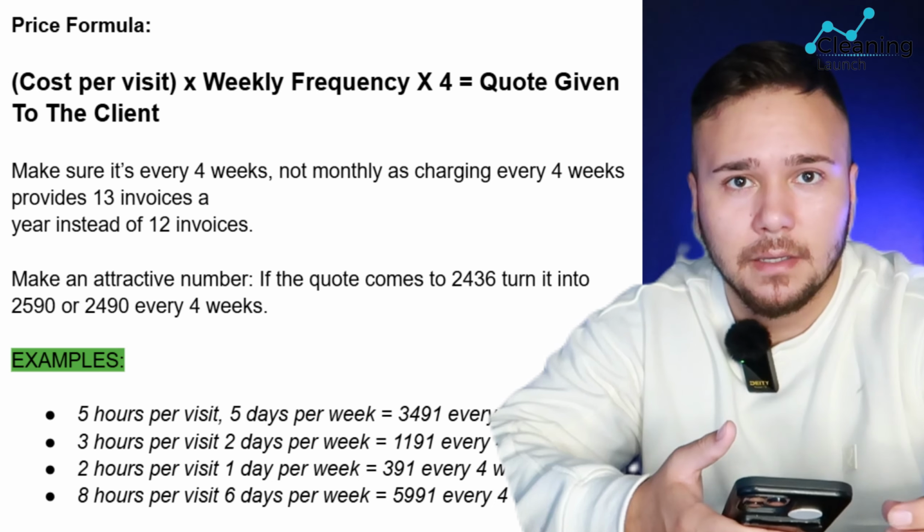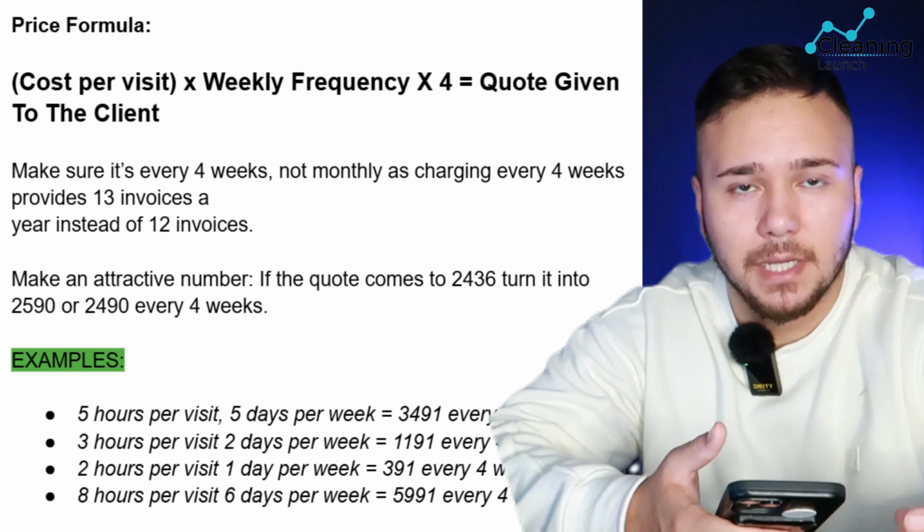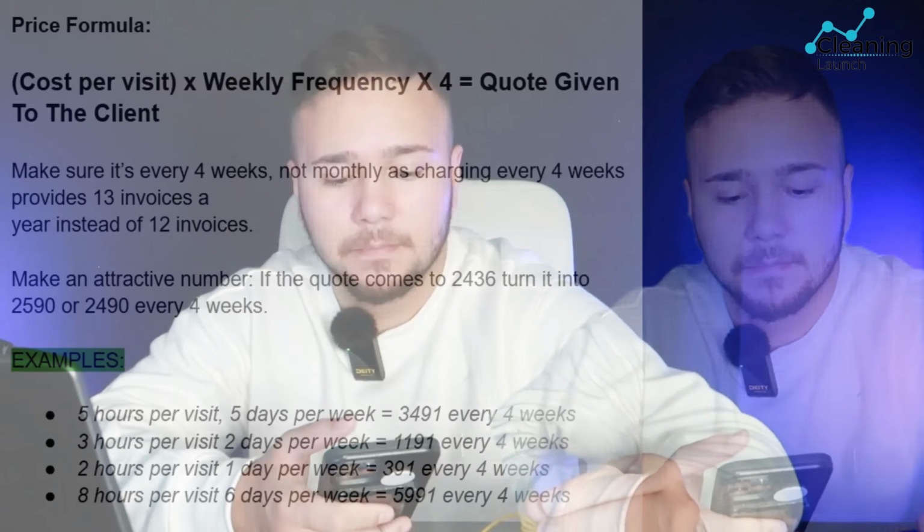Because some months have 4 weeks, other months have 5 weeks. So on average, a month has 4.33 weeks. So for this contract, we're pricing them $450 per week. If we get to invoice them every 4 weeks, it's going to be $1,800 invoiced every 4 weeks, which comes to about $23,400 every single year.